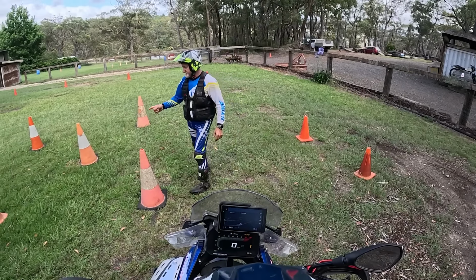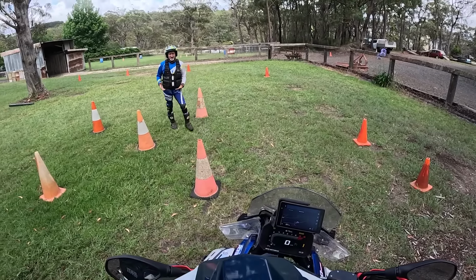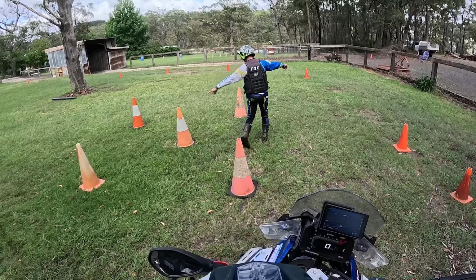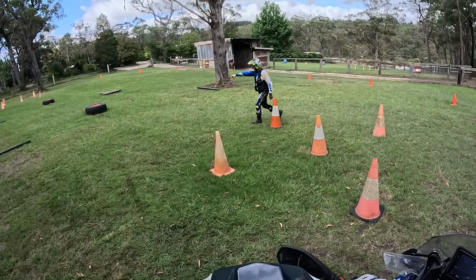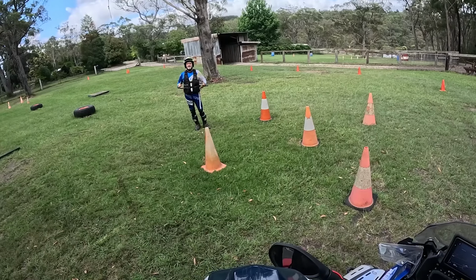So if we use our figure eight, we're always good to pick a spot to turn to. As we go around here, we're looking at that. Then we're going to go up around that tyre. You're looking at the orange part of the wheel. That way it'll pull you around, and get this peripheral vision really going.